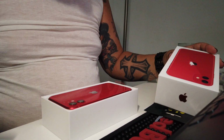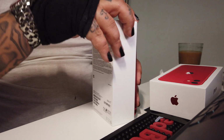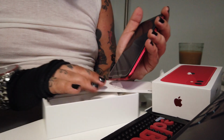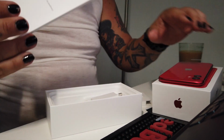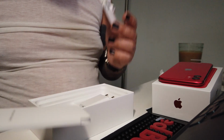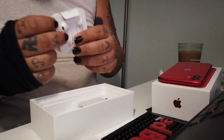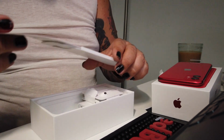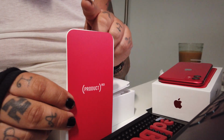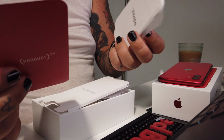OMG. This is shiny as fuck. It's not like the... I'm going to show it to you later. Relax, my boys. Oh my god. And the best part is, the wires, the headphones, and even the charging cable, are not red. Here we have some books as always. Here the product red, some Apple stickers and more stuff.